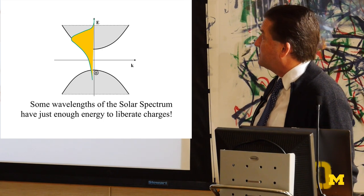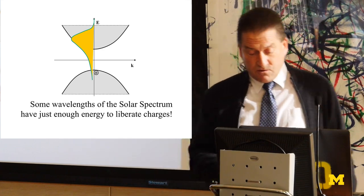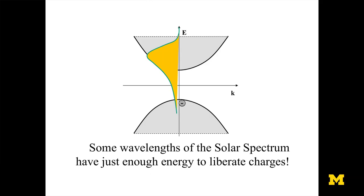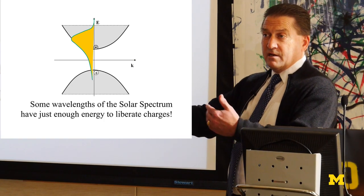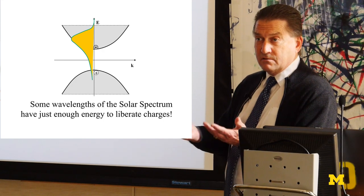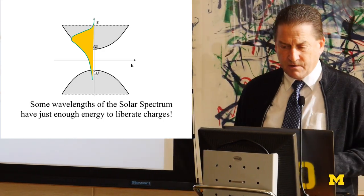It's basically transparent. There aren't any allowed energy levels. It can't have any absorption in that region. So it's only above that region that the light becomes useful to begin with. Let's send in light of a certain color here. We'll try some green in the major part of the spectrum. What happens is that some of the charges that are in what's called the valence band down below are promoted to the upper band called the conduction band, where they can then be separated and give rise to currents and voltages. That is the manner in which solar cells actually work.